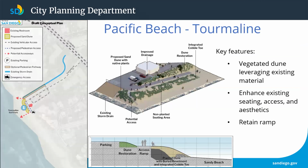The draft project concept includes a vegetated dune leveraging existing material with native plantings, an additional formalized access path to the beach, maintaining the existing ramp but enhancing drainage and seating, and the potential for stormwater infrastructure enhancements on site that could provide the opportunity for a new pedestrian path from the sidewalk to the beach.